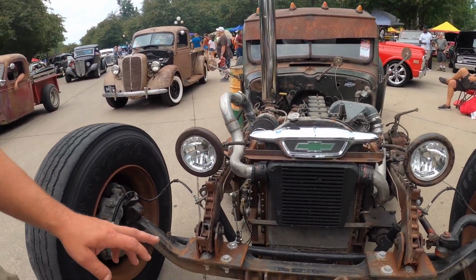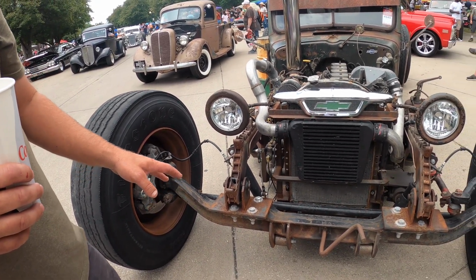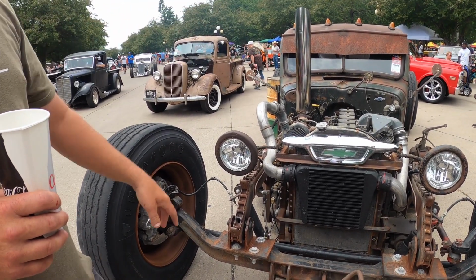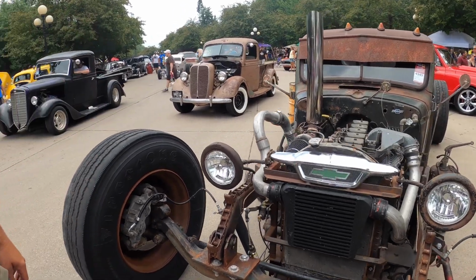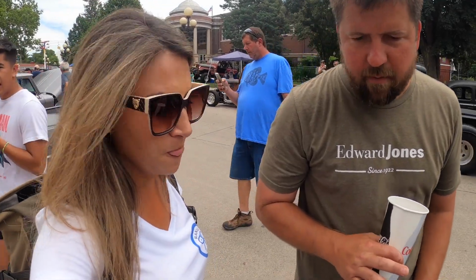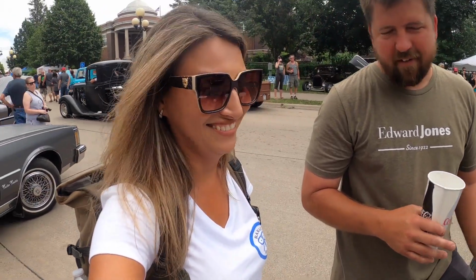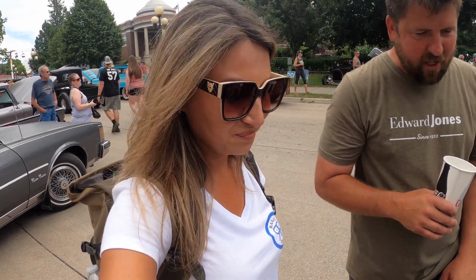This front axle is an F650 Ford. It's got an 87 Chevy rear end and then a Dodge engine. Amazing. How long did it take you? I've got like 3 years in it, but not every day. I mean, off and on. You might get sick of it for a month or two, and then, yeah, it took some time.